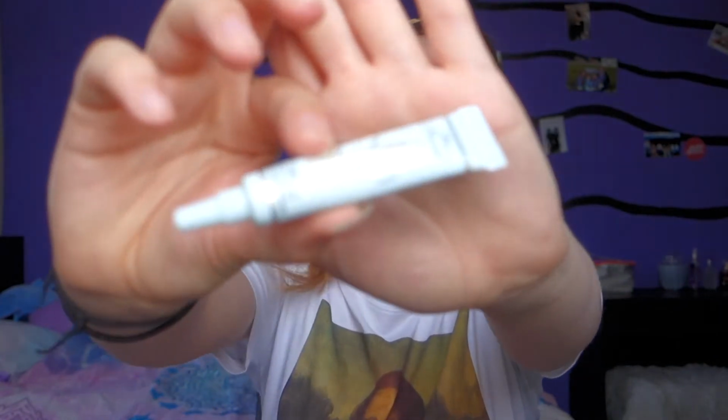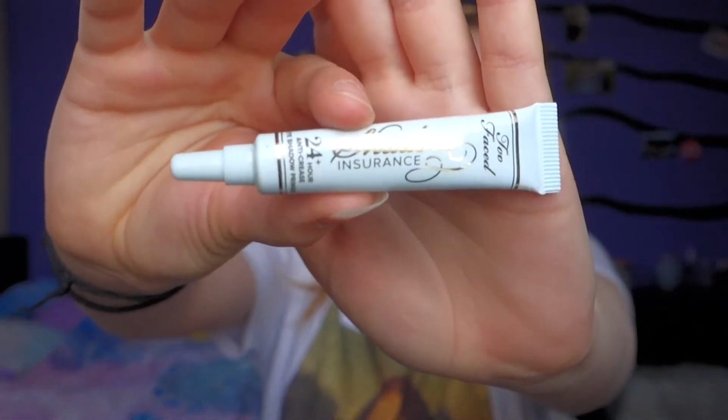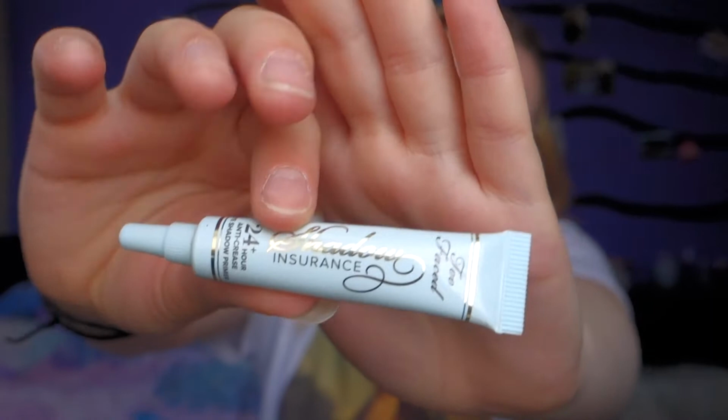Just like the website said about the product, I am gonna start with an eyeshadow primer, and this is my Too Faced 24-hour anti-crease eyeshadow primer. And it looks like this. This is a tiny version of the big one. I actually really like this. It makes the eyeshadow stay on my eye for the whole entire day. And I'm just gonna use my finger to apply it on my eyes.